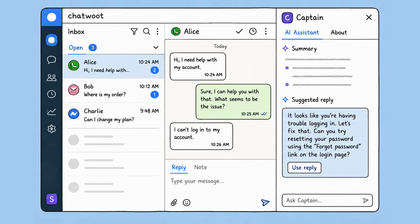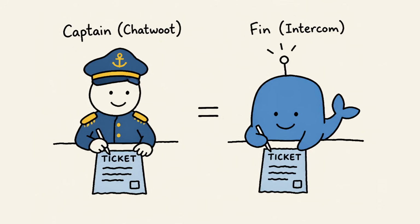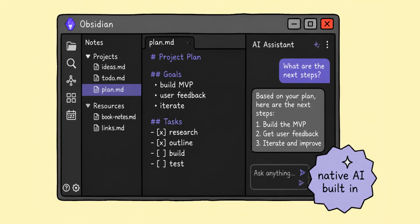That AI is called Captain. It does auto-resolution and agent assist. The bot handles the routine tickets and helps your humans on the rest, which is exactly the job Fin does inside Intercom. The significance isn't just that Chatwoot copied the feature, it's that even open-source customer support tools now ship native AI instead of expecting you to bolt on your own. That's the table stakes shift this whole video is about, showing up in the most cost-sensitive category there is.